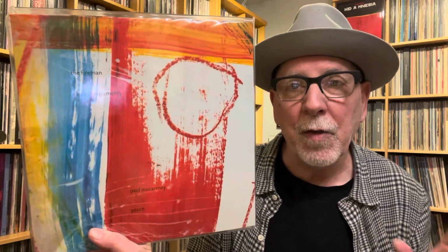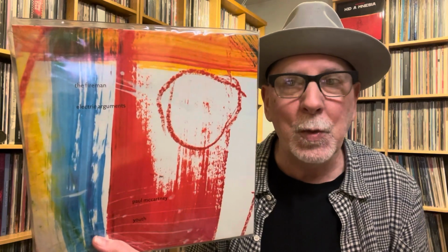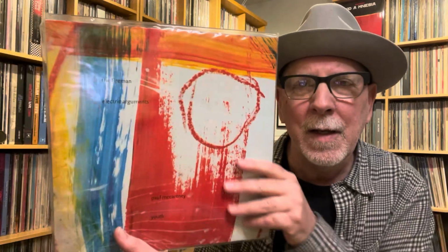This is another collaboration with Youth. This is the third of the three Fireman records, and this is the most accessible. Not that the first two weren't. The first two were more ambient, electronic mood records, which are really kind of cool records. And I don't think they've come out on vinyl. I wish they would. But obviously, this one is more song-based. I think they did a song a day.